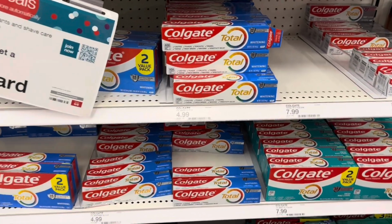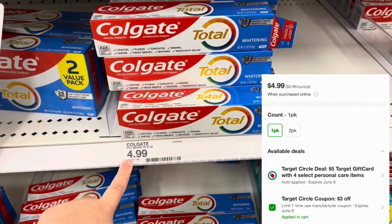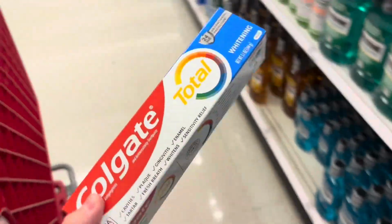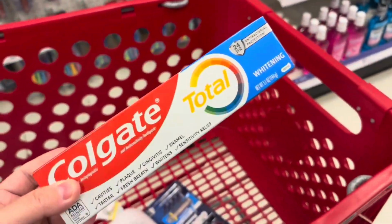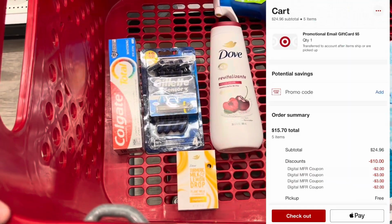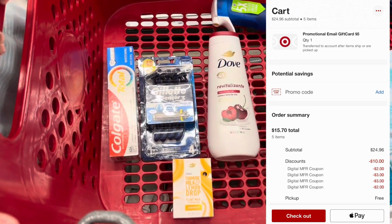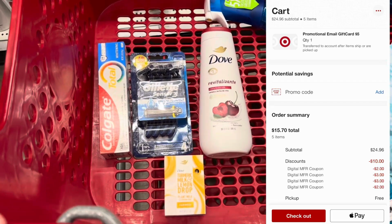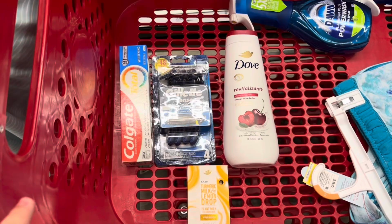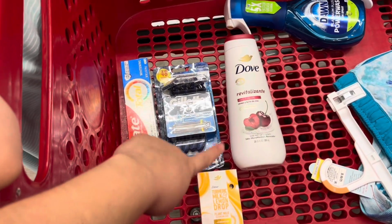And the last item we're picking up is a Colgate toothpaste. It's priced at $4.99. We do have a $3 digital coupon on the Target app, so go ahead and clip that. It will make it just $1.99, and it's as well part of the buy four, get a $5 gift card. So in our four items, we are at $24.96, and we have a total of $10 in digital coupons, leaving us to pay $14.96. But we will receive back a $5 gift card and a total of $5 from Ibotta, making our final cost just $4.96 for all four items, or $1.24 each item, which is really good, especially for the razors and then the Dove items.